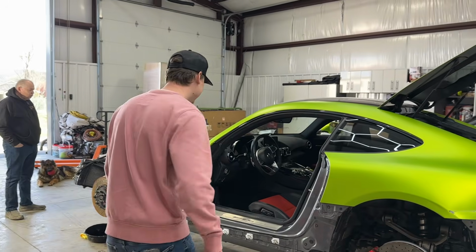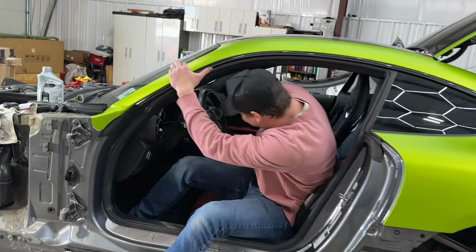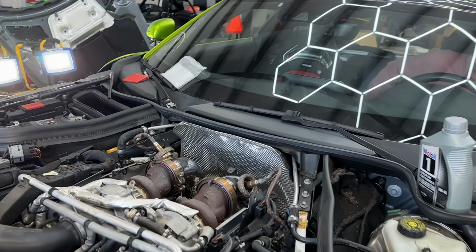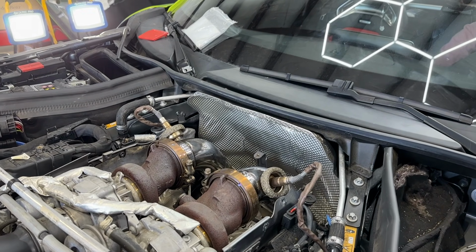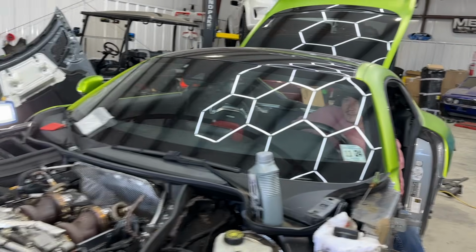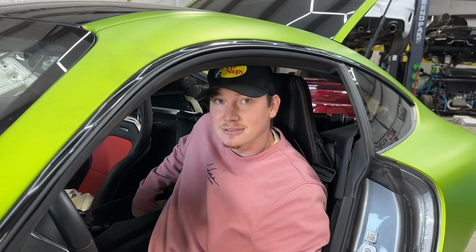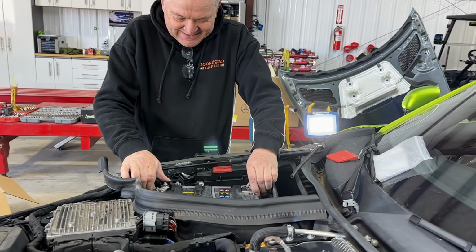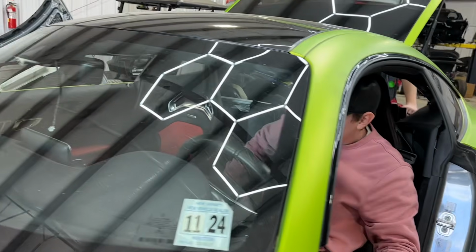Jump in that thing, dude. Fire this thing up. I'm gonna probably get a video of the turbos over here. Look at that, down pipes, straight out the turbos. I'm ready when you are. No battery power. No battery power? No connection. Wow. Pops forgot to connect it. No, it's connected. I think it might just be dead. Or ground in the back.